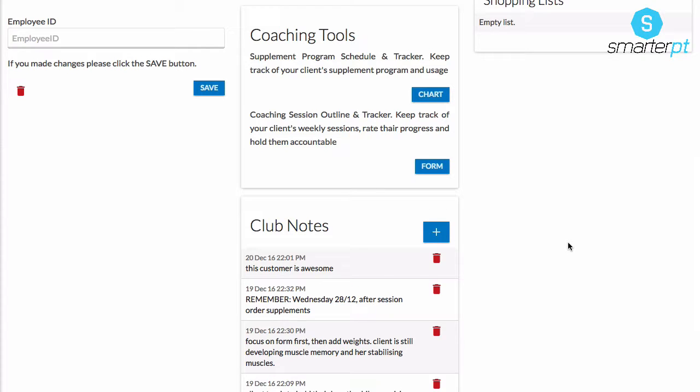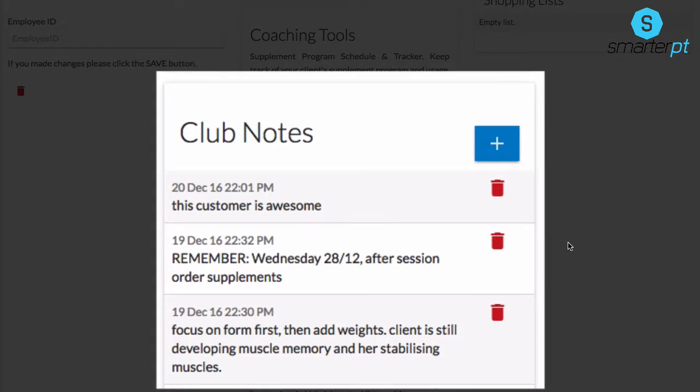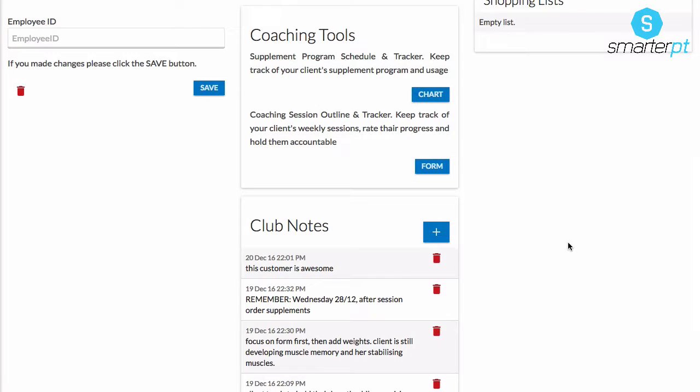Now, down the bottom, we have added a note section about the progress or things that you need to remember or complete. Now, this can be perfect for clubs or facilities, even managers that have clients that float between trainers. They can quickly browse to know exactly what has been done or what needs to be done or what they need to be doing with the client.